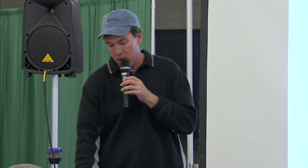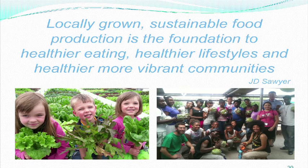When you look at the farmers, especially with the floods, their fields are decimated, they're done. The oil has leached out onto the fields because of that flood. We need to help our farmers, and getting into greenhouses, controlled environment agriculture, is going to be a way to help protect our food source. Hailstorms, climate changes, whatever. Controlled environment agriculture, whether it's aquaponics or hydroponics or whatever, is really going to be an important part of the solution. So locally grown sustainable food production is the foundation to healthier eating, healthier lifestyles, and healthier, more vibrant communities.